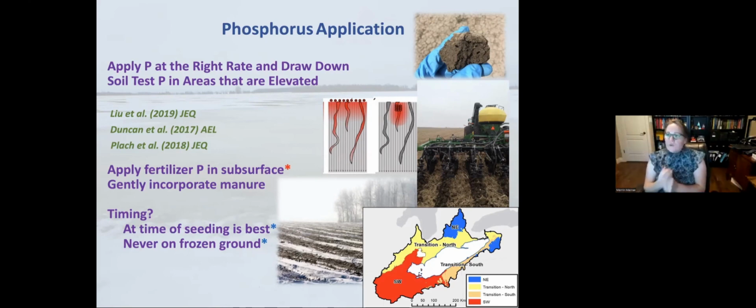And so we also know that not everybody has as much room to move. So at the really elevated sites, it's a no-brainer. We've got to get those down. But at areas that are more at agronomic thresholds, we don't have as much wiggle room. And so we really have to look at this in combination with other things.